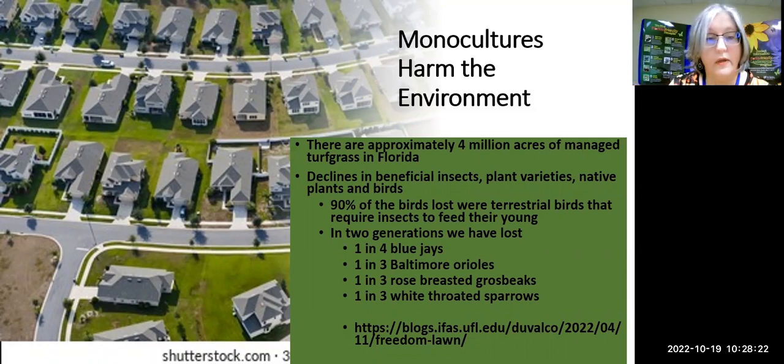When we come in and take away whatever was in a community like this before, it's possible they're reusing a citrus grove or a pasture, but what it was originally was just natural Florida. You take all that away, therefore it stands to reason that there's going to be a decline in our beneficial insects, in plant varieties, native plants, and also the birds.